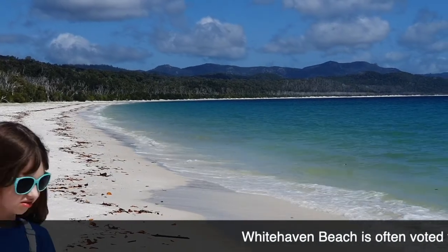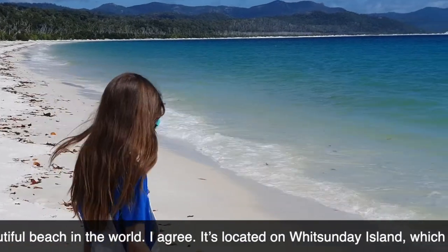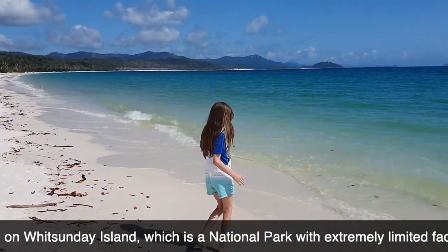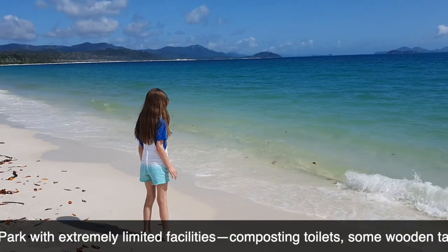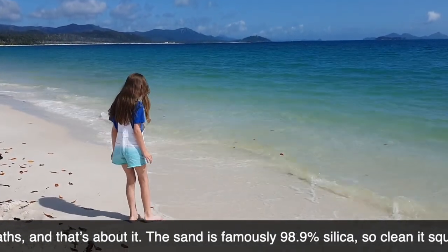Whitehaven Beach is often voted the most beautiful beach in the world. I agree. It's located on Whitsunday Island, which is a national park with extremely limited facilities. Composting toilets, some wooden tables, sandy paths, and that's about it.